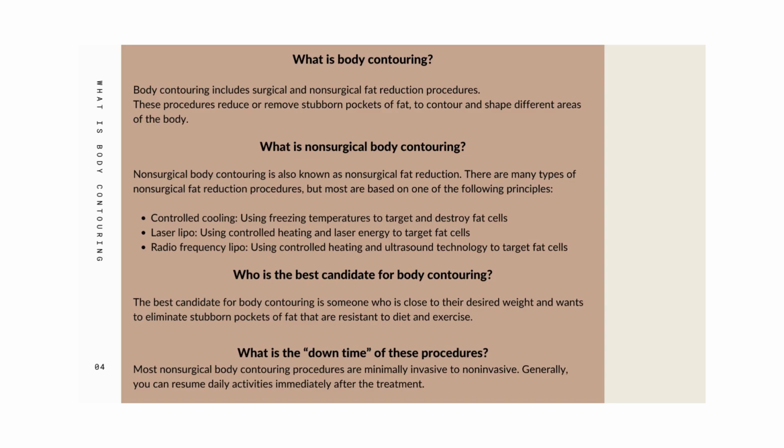So what are some versions of non-surgical body contouring? Non-surgical body contouring is also known as non-surgical fat reduction. There are many types of non-surgical fat reduction procedures, but most are based on one of the following principles. So controlled cooling: using freezing temperatures to target and destroy fat cells. You'll have laser lipo, which is using controlled heating and laser energy to target fat cells. You also have radiofrequency lipo, which is using controlled heating and ultrasound technology to target fat cells. And the fourth principle is ultrasound technology to help reduce those fat cells.